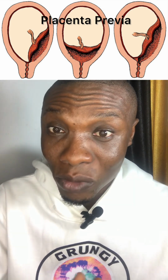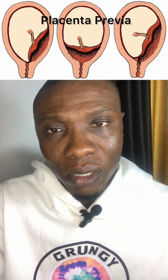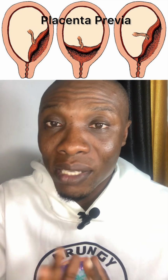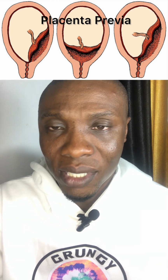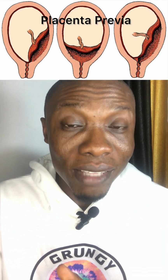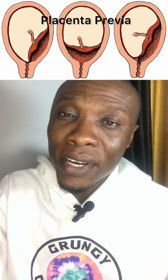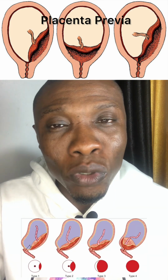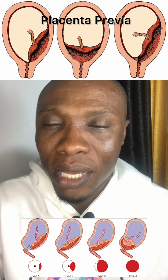It's not that placenta previa is okay on its own. It's a problem to both the patient and the doctor. Type 3 and type 4 are the major problem, because the placenta is so close to the cervix that sometimes it will protrude through the cervix and enter into the vagina. So that's where the problem is. Now, the issue with placenta previa is this: because it's very close to the cervix, it is prone to bleeding. Most women with placenta previa will always complain of bleeding, especially type 3 and type 4.